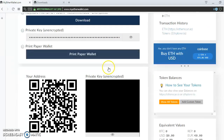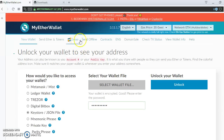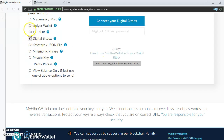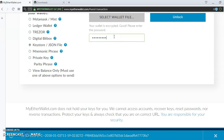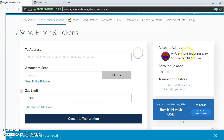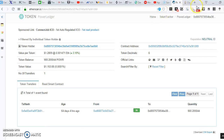So, send tokens. Let's access it again. Want to send some tokens. Okay, so after you might have sent some tokens to this address, which is your receiving address, I told you if you want to send 2 tokens, always send above that so that you have some gas. So let's pick a random ICO that is going on now.